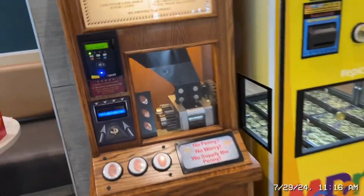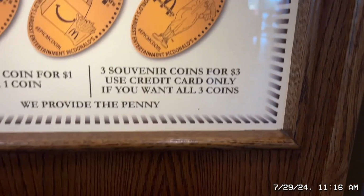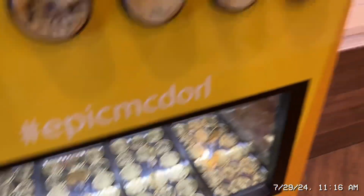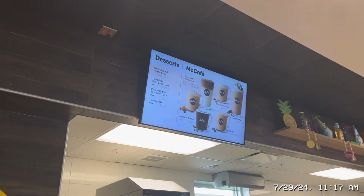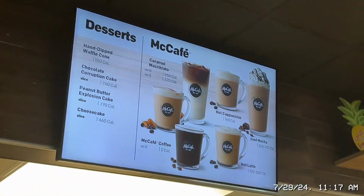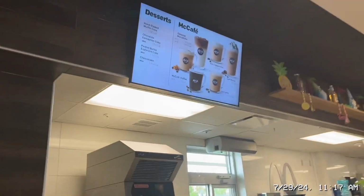They also have a penny machine, a press penny machine. Go to the McDonald's where you see a Big Mac, Happy Meal, and Ronald McDonald himself. Collectible McDonald's coins. Let's see here. They even have cakes. That's the McCafe. They have a peanut butter explosion cake. You can see a caramel macchiato, a normal iced mocha. They have cheesecake. Oh wow.